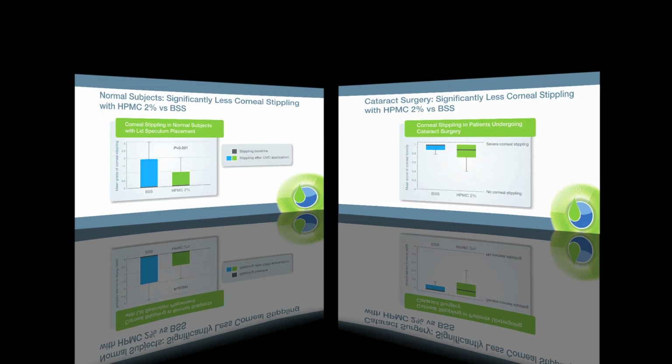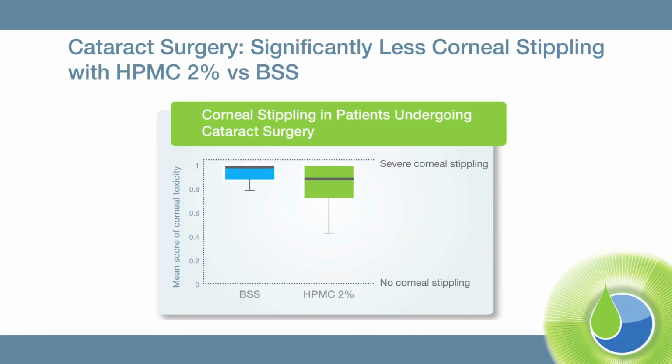And here from the cataract surgery patients now, you can see that there's a lot of corneal stippling with the BSS patients after surgery because there seems to be a dry situation on and on during surgery because obviously the nurse wasn't able to flush enough. And with HPMC, that was actually significantly better.